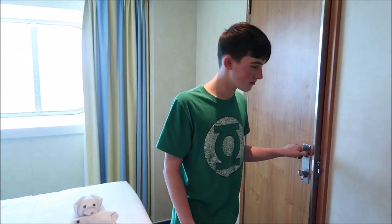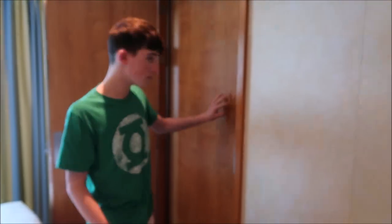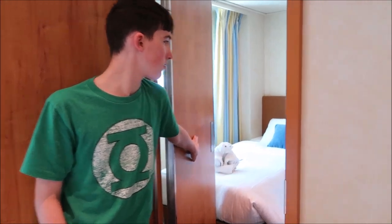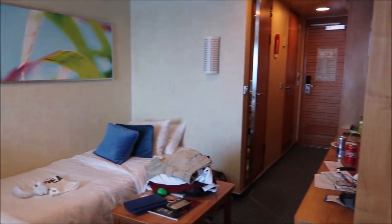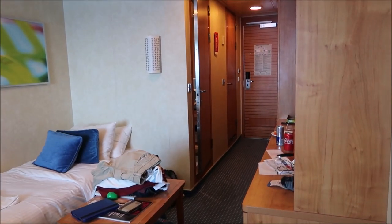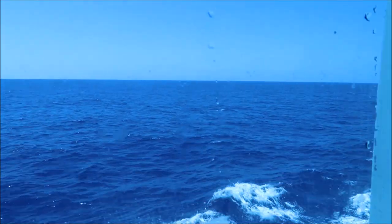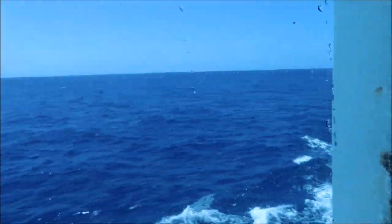Okay, some of these ocean view rooms are connecting. We do have a connecting room, and then see the other door opens, and we have an identical room over here that's a little bit messier. But, and here is the view. No wave crash. You can see the water.